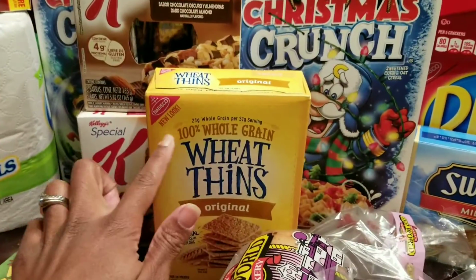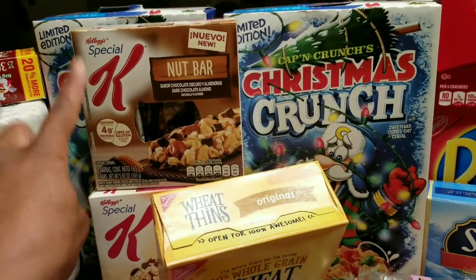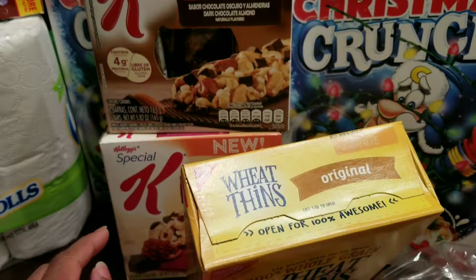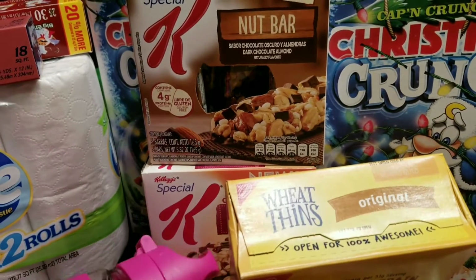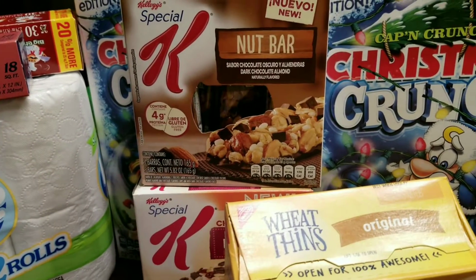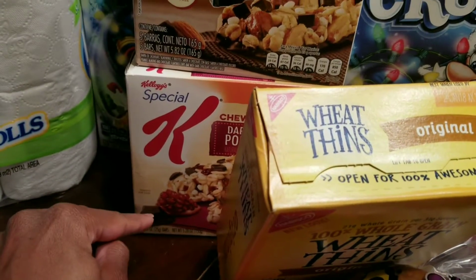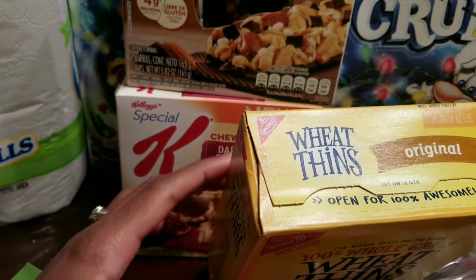Box of Wheat Thins and Special K granola bars. These are a 4 count, I believe, apiece, and they were actually 99 cents apiece. Oh, no. This one is 5 bars. And the one down here is actually, let's take a look too.